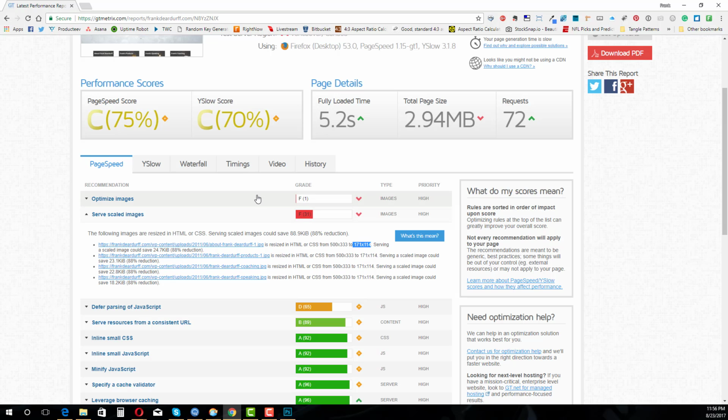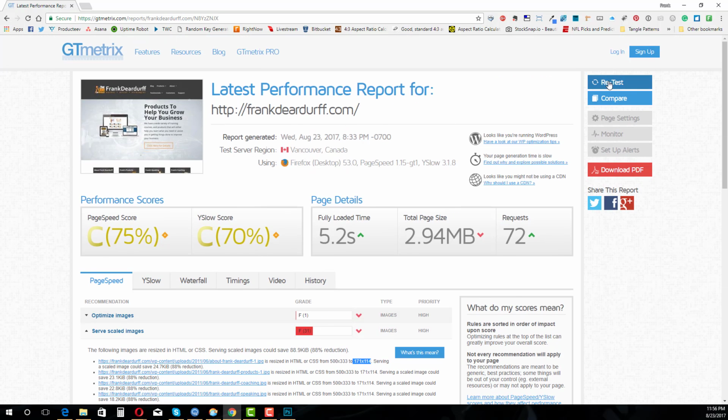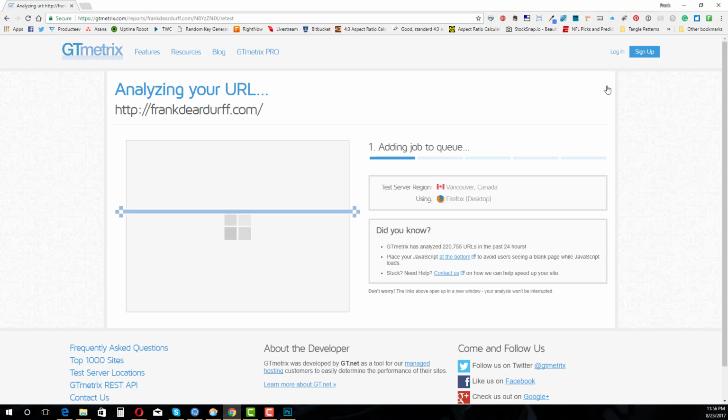and then we're going to go back and test this one more time. I'm going to do another refresh or a retest to see what things I still need to fix. I know there's the one issue that I need to contact the manufacturer of the plugin that I'm using, but then the other one I'll just have to do some tweaks myself to find out what I can do.